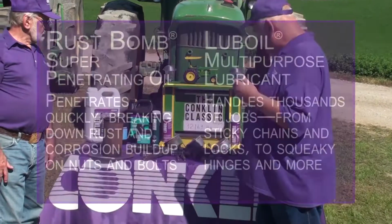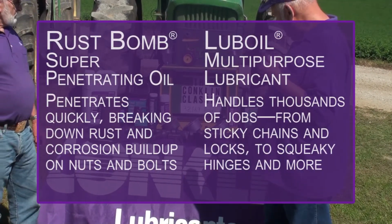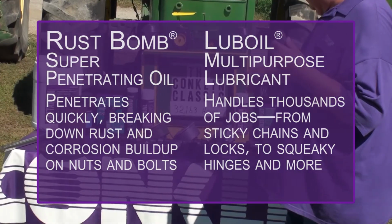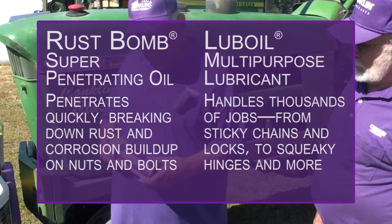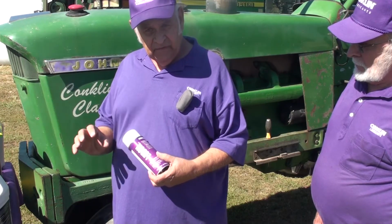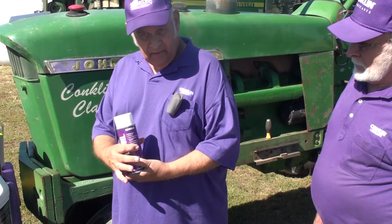And once in a while we have to use a little rust balm or some Luboil. If we've got a pin sticking or something, well, I just keep them lubed up. And those two products are so handy when you're working on something. We found if you squirt Luboil on those sealed bearings, that'll keep that seal soft so it can grip the shaft and keep the dirt out.